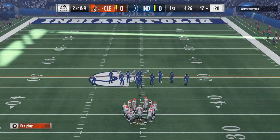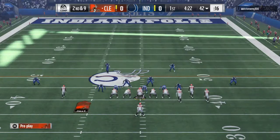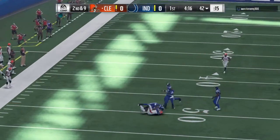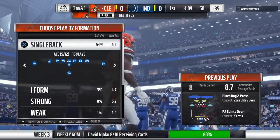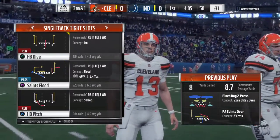So what will they do? On the ground, through the air, let's see. 2nd and 9. Off the play fake, he'll look to throw. Throw left side, caught by the tight end Njoku. And he'll get it out to midfield. They'll spot it right at midfield at the 50. 8 yards on the completion, but now they face 3rd down.